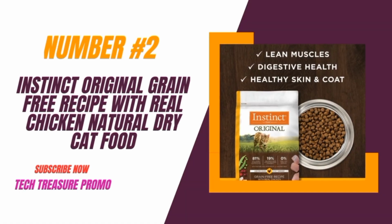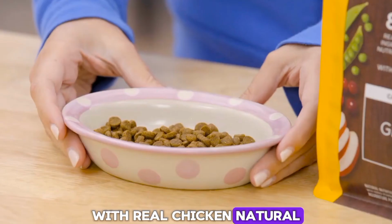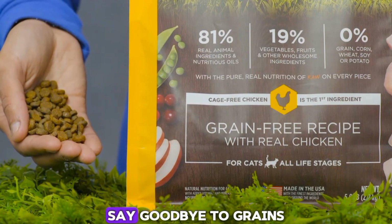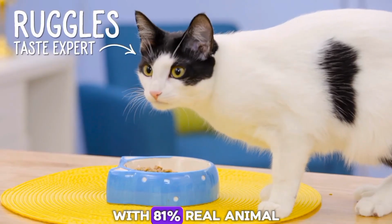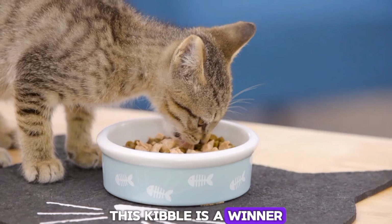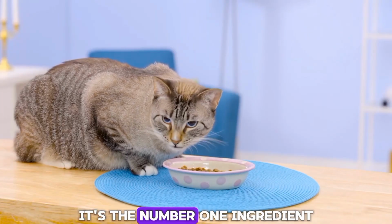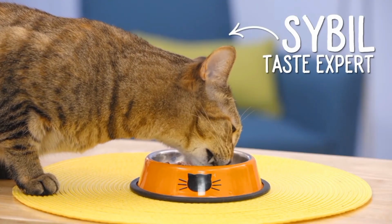Number 2. The Instinct Original Grain-Free Recipe with Real Chicken Natural Dry Cat Food. Instinct Original Dry Cat Food is a game changer for our furry friends. Say goodbye to grains and hello to wholesome ingredients. With 81% real animal ingredients and nutritious oils, this kibble is a winner. The star of the show? Responsibly sourced cage-free chicken. It's the #1 ingredient, ensuring your kitty gets the protein-packed meal they deserve.